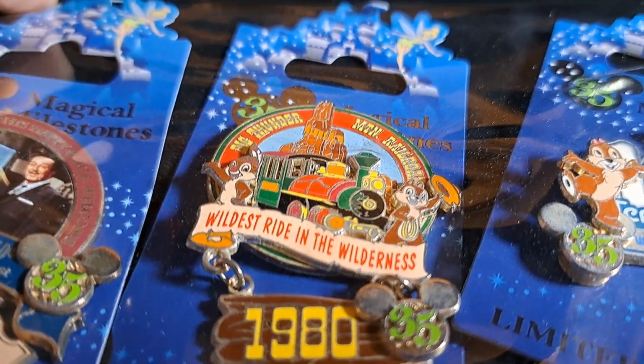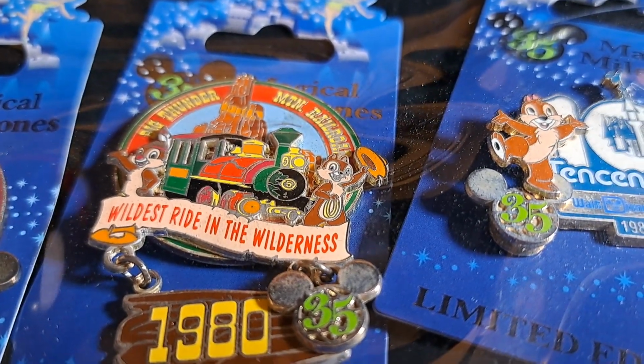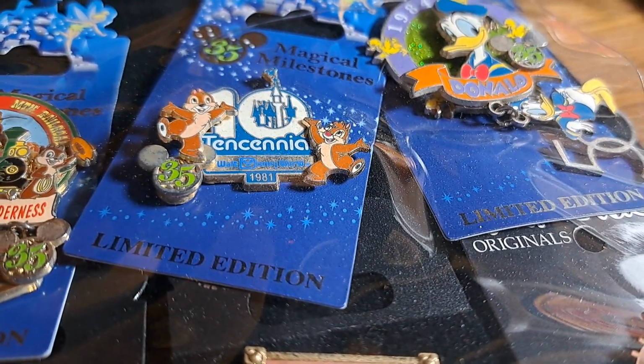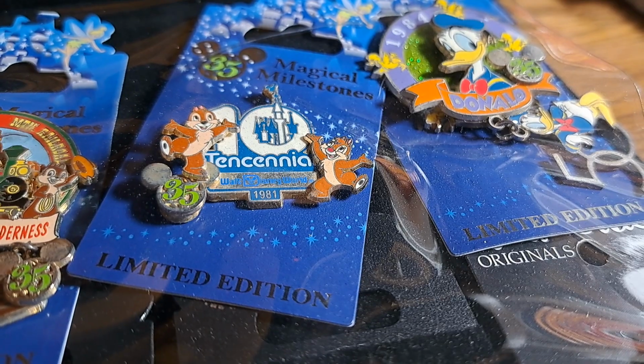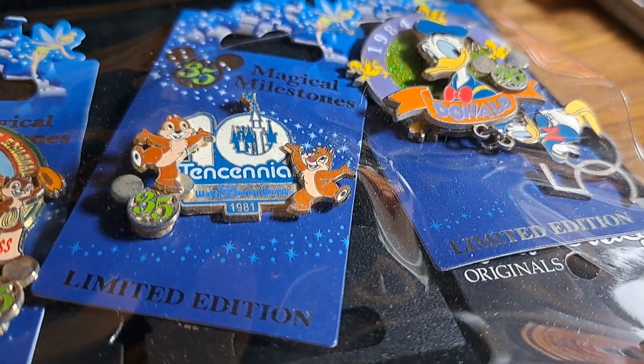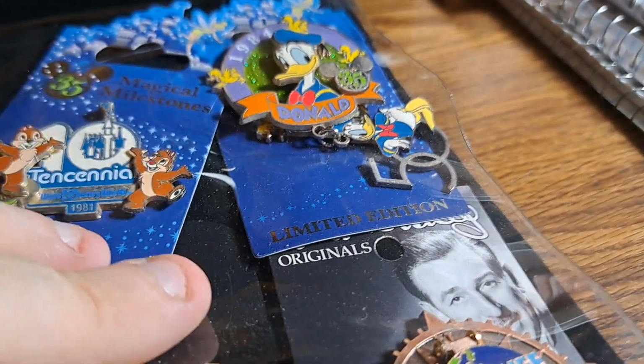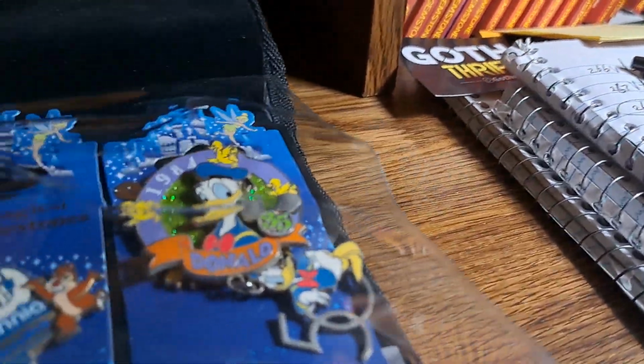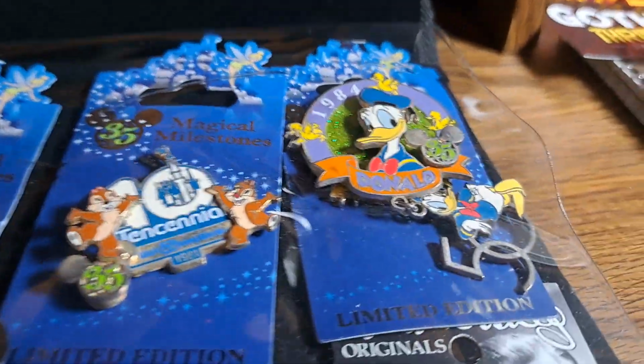In 1980, you got Big Thunder Mountain, the wildest ride in the wilderness. In the 10th centennial from 1981, I was there for that as well. Even though we were living in Wisconsin at the time, we took trips down here every chance we got.